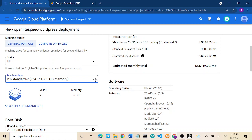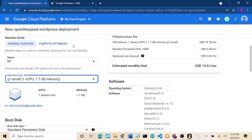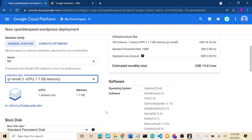Now, remember, in 3 months, you'll come over here and you just want to bump it back down. Like G1 small is $13.61 a month. That'll serve you most likely just fine unless your site's really doing a lot of traffic. At that point, you don't care if you have to spend more. So, in fact, just for the sake of doing it, I'll just show you the speed of that. We're going to do a G1 small.